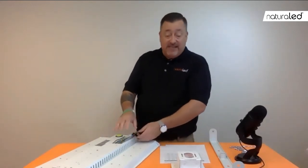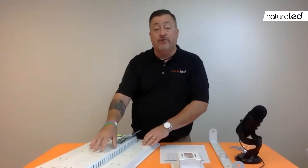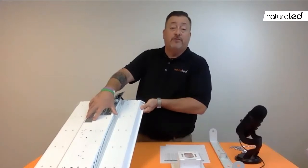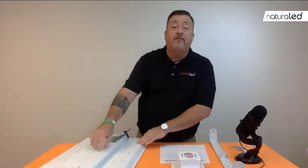And speaking of accessories, if you're putting any kind of emergency battery backups or any kind of sensor controls inside here, it has a 5-inch wide channel. Most of the linear high bay fixtures are 3-inch wide channels. That makes it really hard to jam all kinds of accessories in there. This makes it real easy. You take this back plate off and you've got plenty of room to work, plenty of room to install.